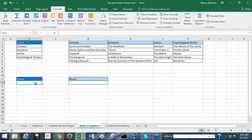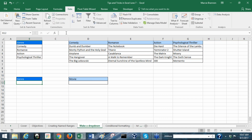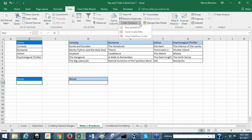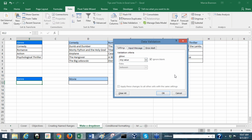So I click into this cell, B12. This is where I want my drop-down. And so I'll go to the Home tab. I'm sorry, I'll go to the Data tab, actually. And so in the Data Tools group here, we have this Data Validation selection. If we select the drop-down, we select the first selection, which is Data Validation, and it opens this wizard here.